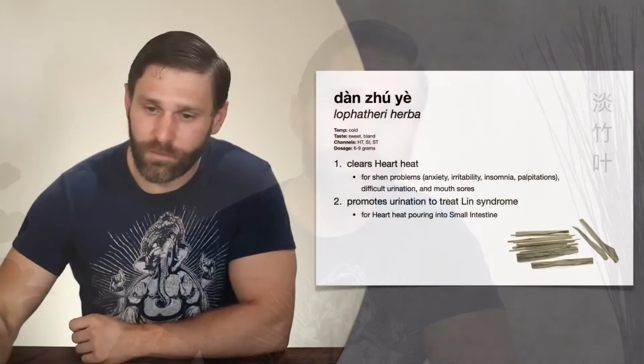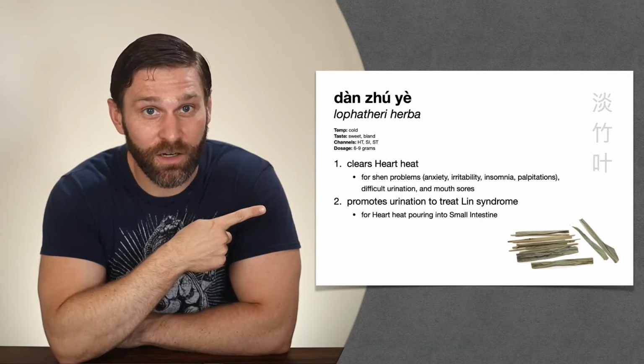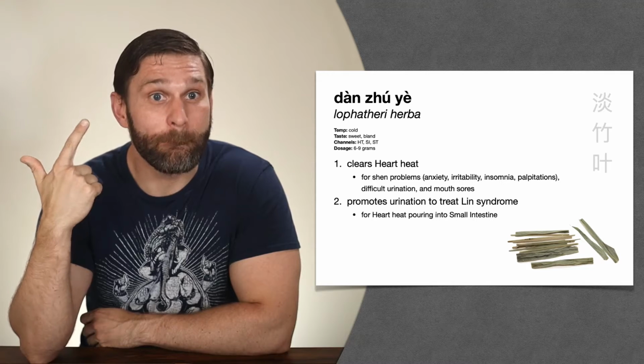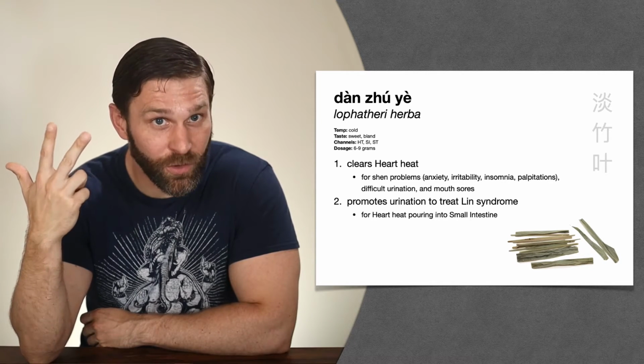Well, remember that in terms of yin-yang pairs, the heart and small intestine are yin-yang pairs. So if you have heat in the heart, that heat can transfer into the yin-yang pair, the small intestine. Then it turns out that the small intestine is paired with the urinary bladder through its Tai-yang relationship. So it's kind of like heat in the heart gets transferred over to its interior-exterior pair, the small intestine, and heat in the small intestine gets transferred into its Tai-yang pair, the urinary bladder, and we end up with urination problems. So basically, when we say that Dan Zhu Ye, Lophatheri herba, treats heart heat, these are the three things we're talking about. We're talking about Shen problems, mouth sores or tongue ulcers, and difficult urination.